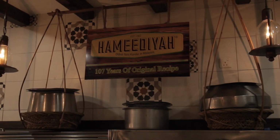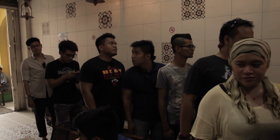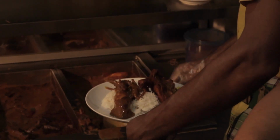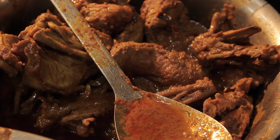So today's last stop is Hamidiya, famous for serving nasi kandar for more than 100 years. The usual plate of nasi kandar would consist of boiled egg, fried chicken, and veggies, and drenched with plenty of curries over there.